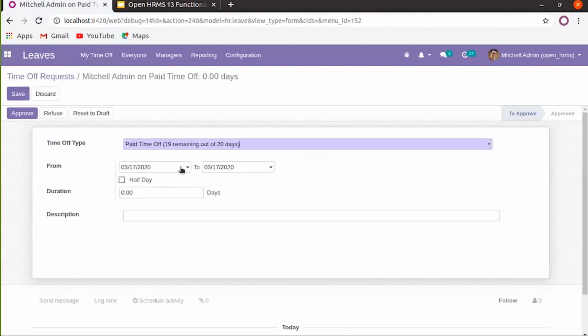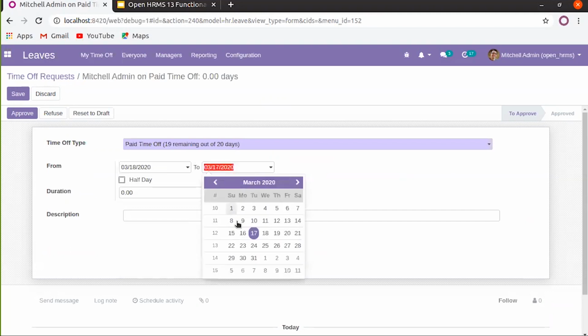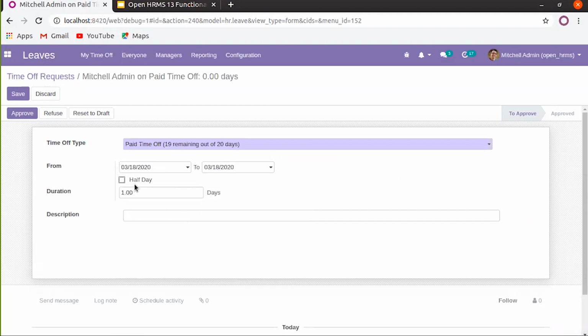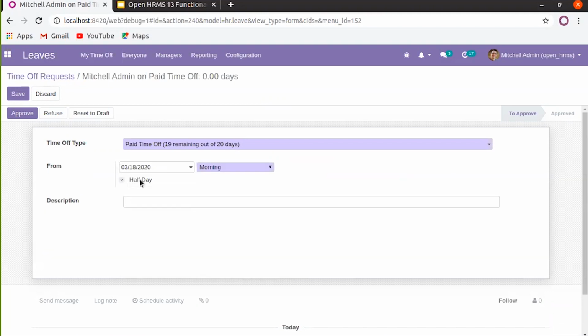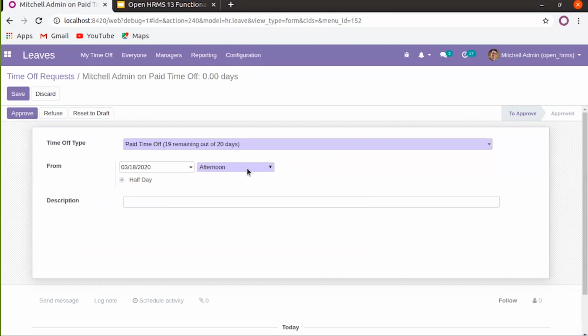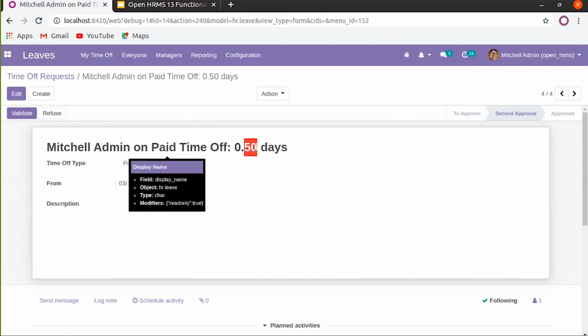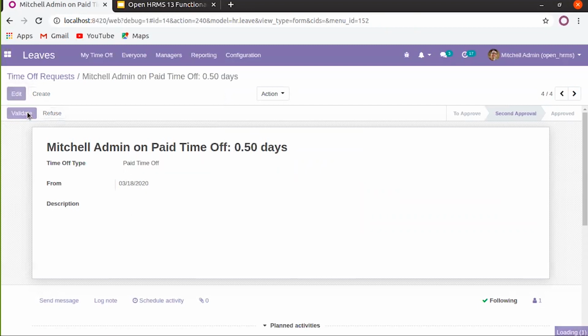If it is a full day, you can just select the days here. If it is a half day, you can just select the half day. It will ask whether it is a morning session or afternoon session. If it is the afternoon session, you can just select the afternoon session and approve it. You can find 0.50, that is, a half day has been taken. So I have just validated that one.